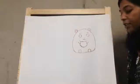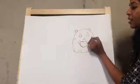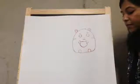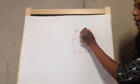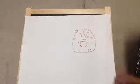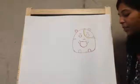So after the ears are done, I'm going to do the whiskers. Tiny whiskers on both the sides. And my hamster is going to have a patch on one side of the eye. Ta-da! Like a pirate.